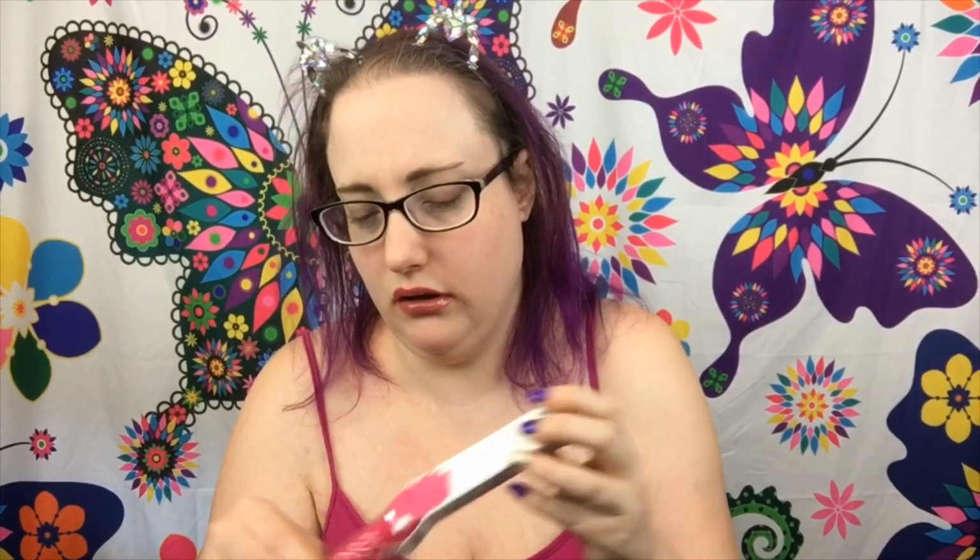I've never had anything like lip products, or I don't even think I've had any makeup products from Dose of Color. So it looks like this. It's in like a frosted glass bottle. It says Dose on it. Has like a little doe foot applicator.